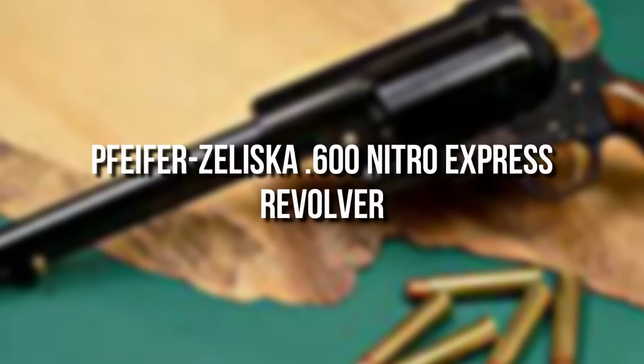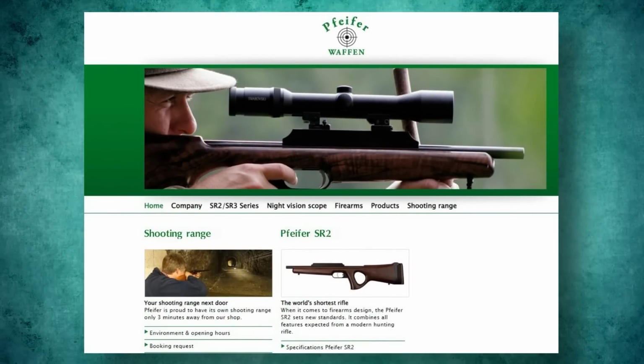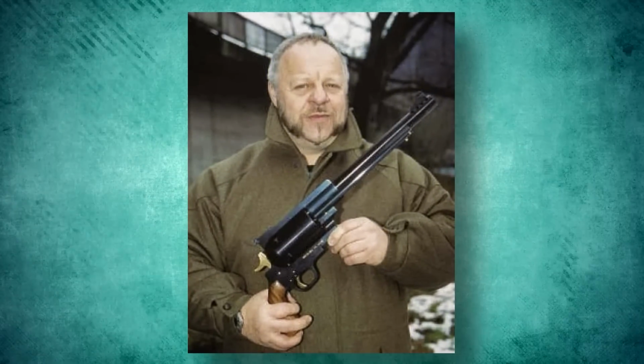Pfeifer-Zeliska's .600 Nitro Express Revolver. The Pfeifer-Waffen is an Austrian manufacturer of revolvers that are exceptionally unique in one way because they make some of the largest handguns in the world. There is a very interesting story behind how this gun came to be.